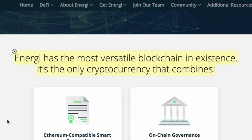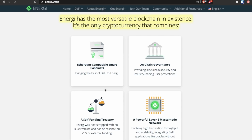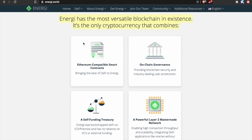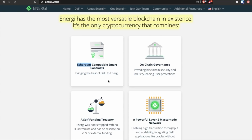As they put it, Energi has the most versatile blockchain in existence. It's the only cryptocurrency that combines each of these 4 pillars. So number 1, Energi has Ethereum-compatible smart contracts, meaning that any coin, any project, any dApp on Ethereum that's maybe sick and tired of the congestion, the high fees, the slower transaction time, can easily make the switch, come from Ethereum on to Energi easily, seamlessly. So that's a big differentiator.